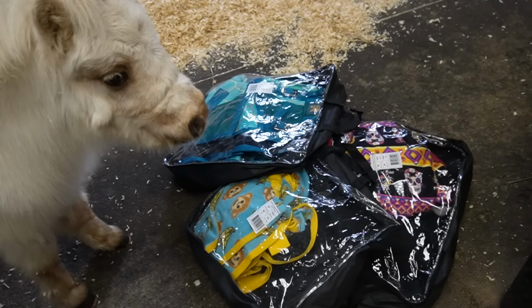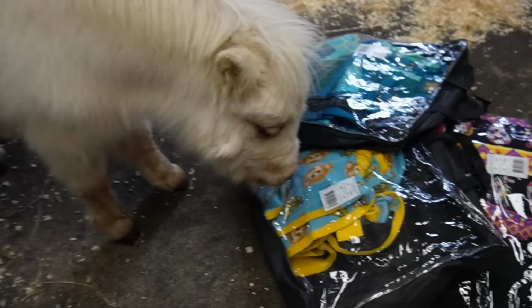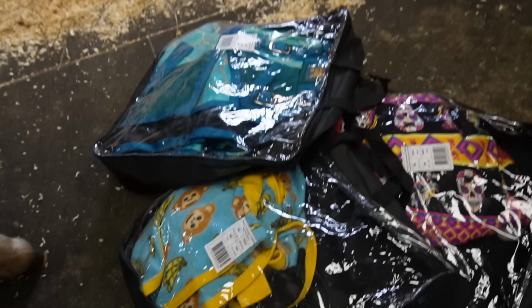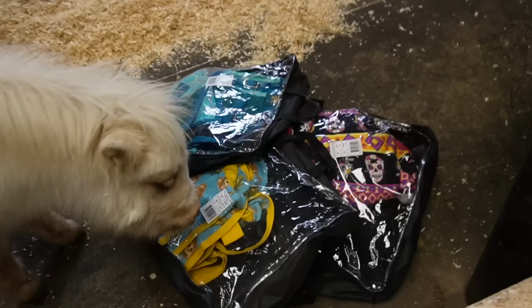God, he's not scared of anything. You are the coolest little guy. So we've got the cheeky monkey rug. I believe this is like a Day of the Dead / Skull Candy vibe. And then I think this was called Oh So Mermaid. And we've got like a turnout, a fleece, and a stable rug. Okay, cool. So we're going to try those on. We're just going to capture the little wild beast.